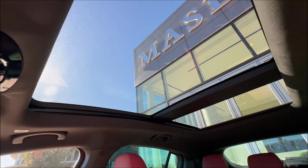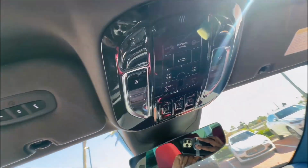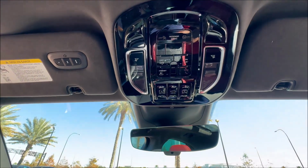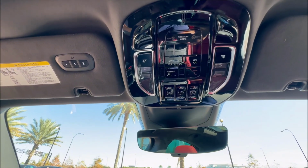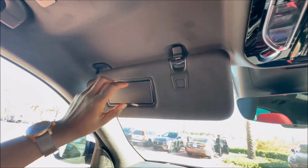Now you can also see we do have the big panel roof here, letting in a lot of natural light, and our controls for our sunroof and sunshade, and we also have our dome light, floodlights, everything, SOS. We have our trunk release. It's all back here. Now we also have our HomeLink for our garage door opener, and we also have a mirror with a light control there as well.